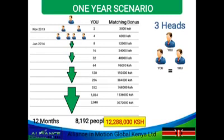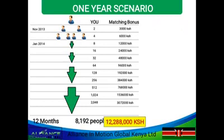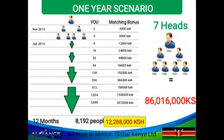What about a person who invested with 3 heads, 3 accounts? By the end of that year, that person shall have accumulated 36.864 million Kenya shillings. What about a person who invested with 7 heads? With 7 heads, that person shall have got 86.06 million Kenya shillings by the end of that year. And remember, this is a scenario of 1 person just bringing 2 people and going to sleep, 2 people going to sleep, 2 people, 2 people, 2 people. By the end of that year, we shall have made 12 million with 1 account, 36 million with 3 accounts, and 86 million with 7 accounts.